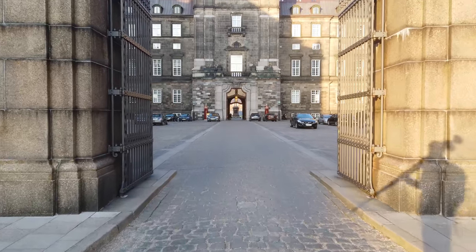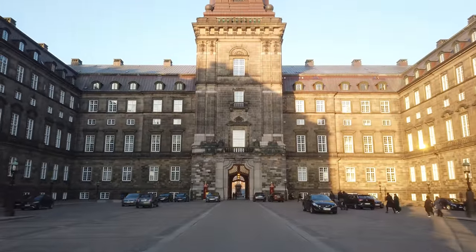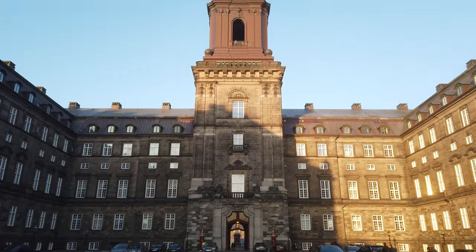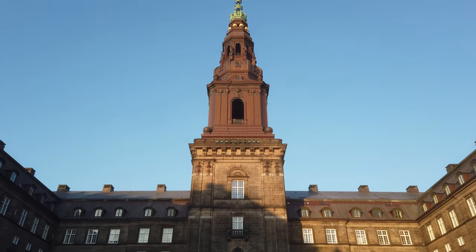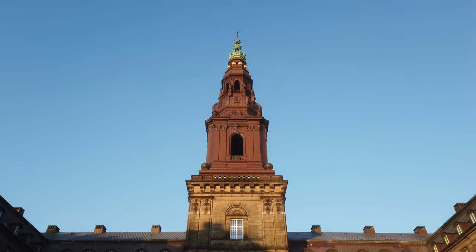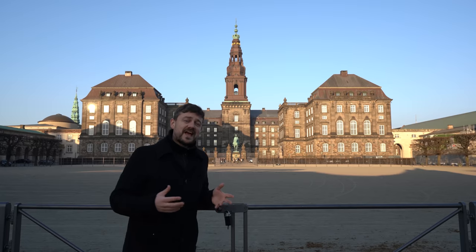So these weeks I'm spending in Copenhagen, the capital of Denmark. And I thought it was about time that I actually went and photographed my capital. I've been doing landscape, cityscape, mostly landscape photography for, I don't know, 6 years by now. And I actually haven't really photographed Copenhagen.